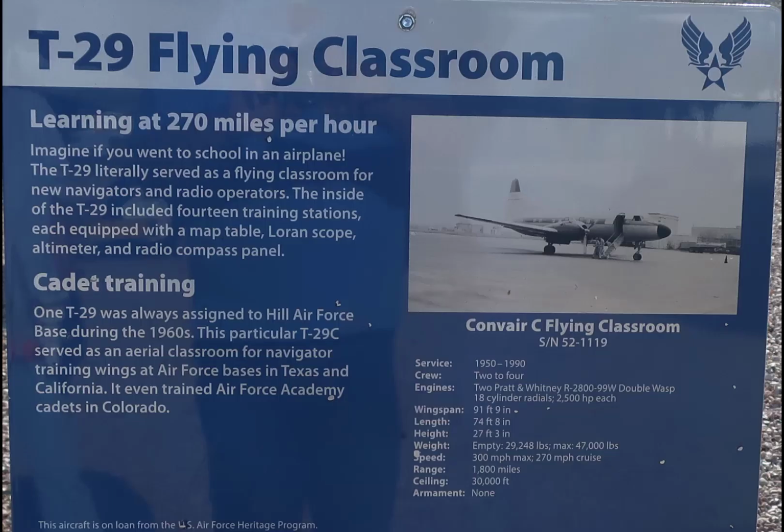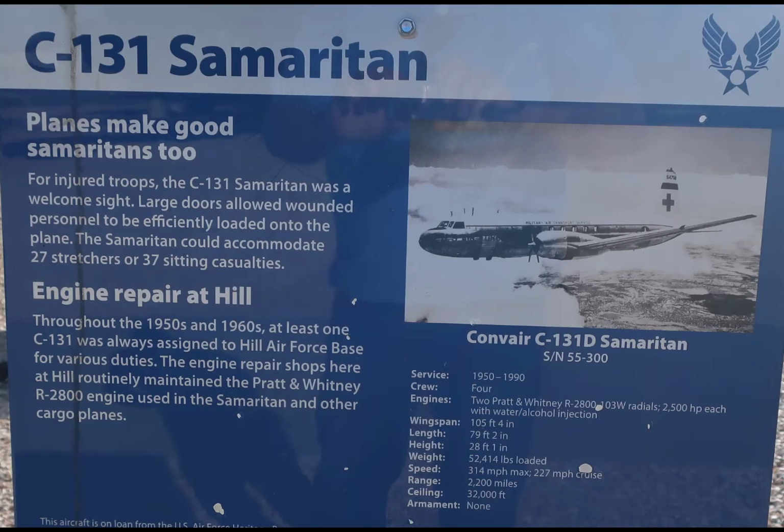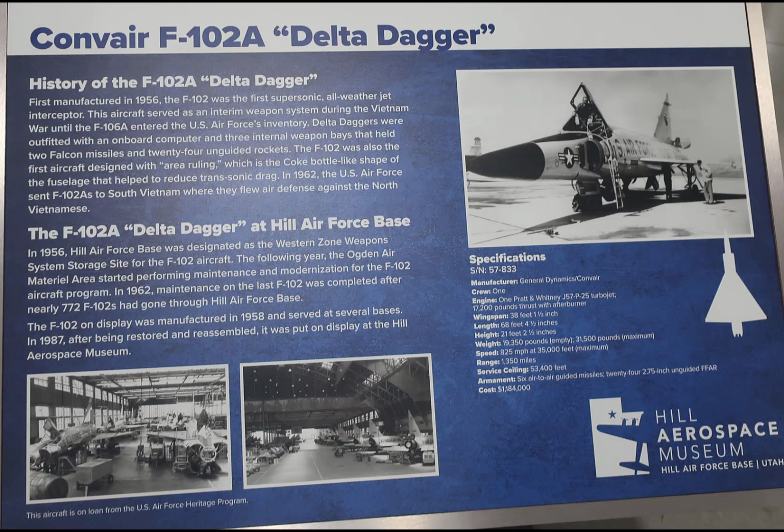Convair had a series of commercial aircraft, their CV-240 series, which was used as a short haul, relatively low capacity aircraft. I think it carried about 35 passengers, and that was adapted to become two aircraft for the military: the T-29, the flying classroom, and the T-131, the Samaritan. And the Navy, the Air Force, the Coast Guard, and the Marine Corps all flew the T-29 and/or the T-131 Samaritan series.